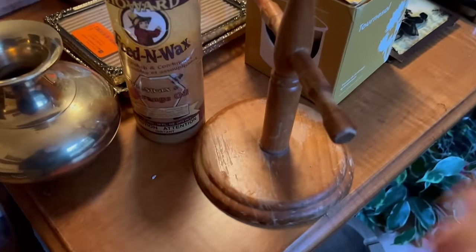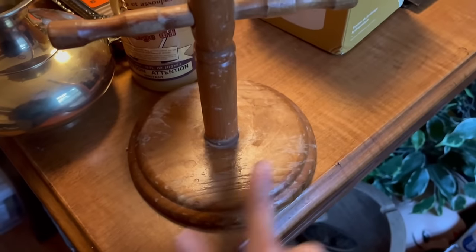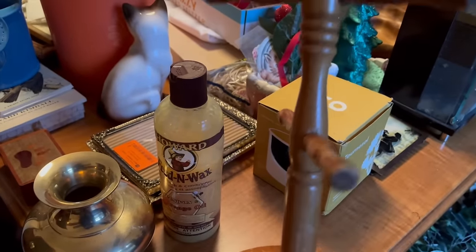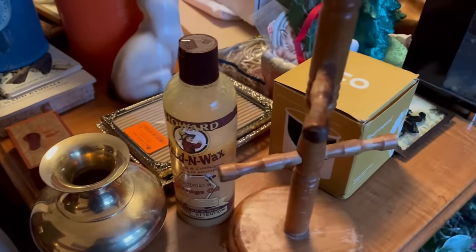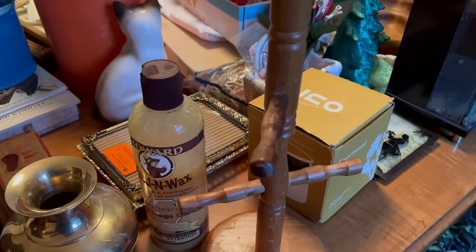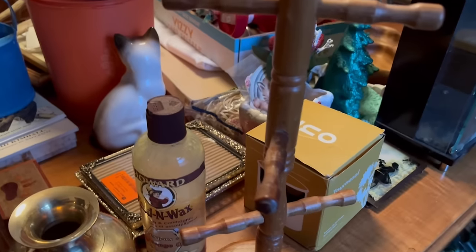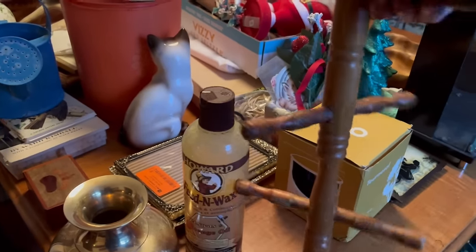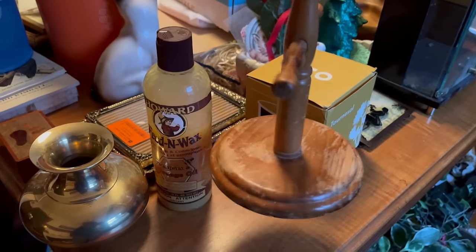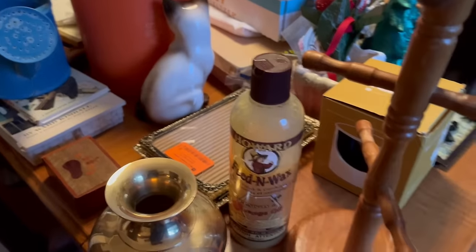So I will probably use it on here. Well, I will definitely use it on here, but you can see there's some wear on here. I might give it a light sand and then I'll wax it with that Howard Feed and Wax, and it'll look amazing. So I'll show you what that looks like when I'm finished. I don't know if it'll be in this video, but somewhere down the line I'll show you how it looks when I'm done. The difference. It's really great stuff. Highly recommend.